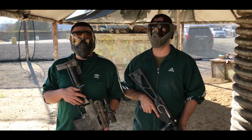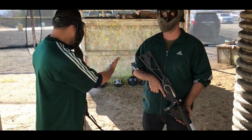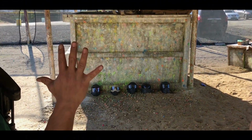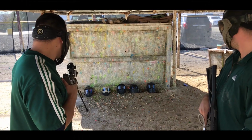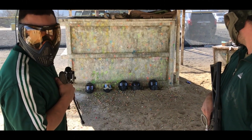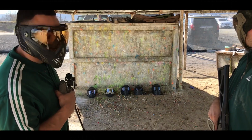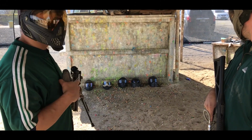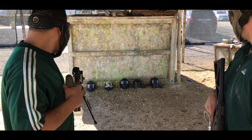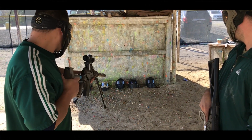Right now we're going to test mask impact. So, as you can see, we have 5 masks. From left to right, we have a Vulcan rental mask that has been used several times. Mask lens has never been changed. We have a JT ProFlex with a lens that is roughly 3 months old, but the mask itself is almost 4 years old.